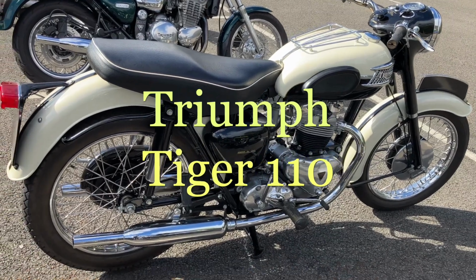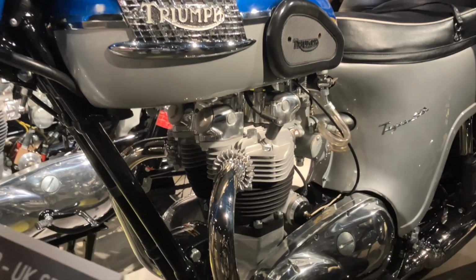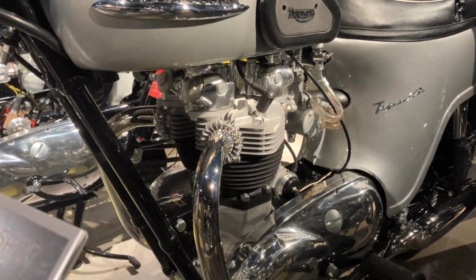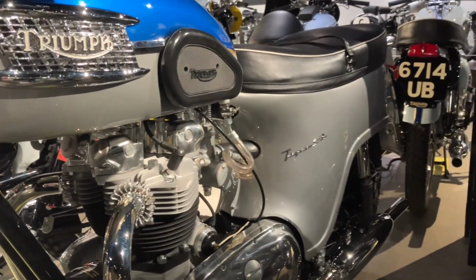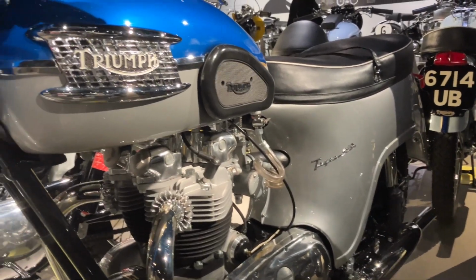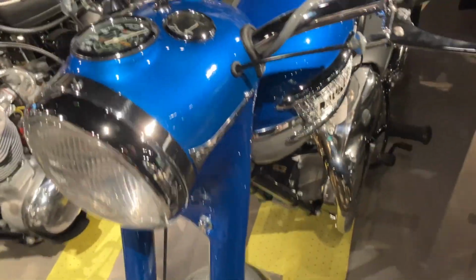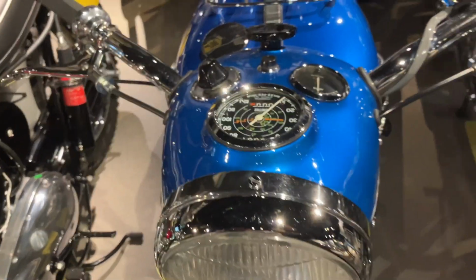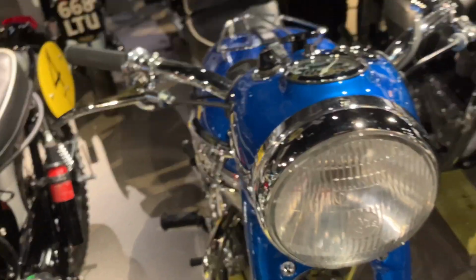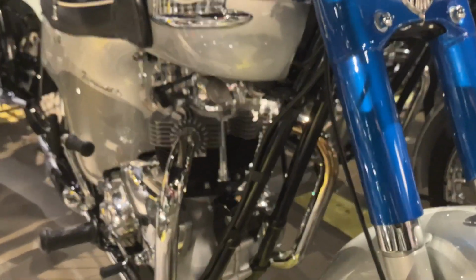The Triumph Tiger 110. The Triumph Tiger 110 would sit on top of Triumph's sporting range from its introduction in 1953 until the arrival of the Bonneville in 1959, and was at the time Triumph's fastest production bike. The engine was of course based on the 649cc unit used by the Thunderbird touring model, although it now sported an aluminium head with more aggressive valve timing and compression raised to 8.5 to 1.